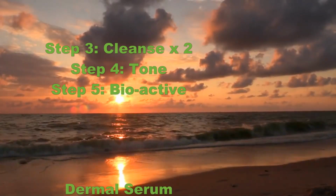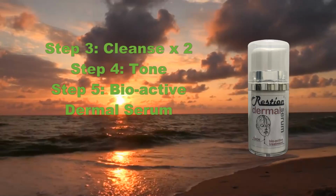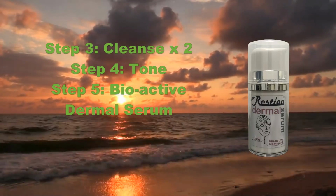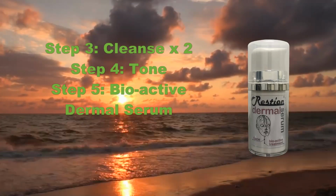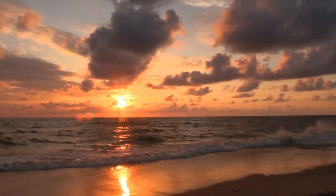Tone, and then you need to apply dermal. The product is dermal repair serum, and that will assist in taking the tingling and sensation away. And then you go to sleep. You need not really tone on the first application, but you need to tone after the cleansing.